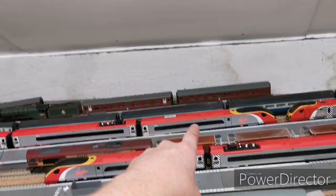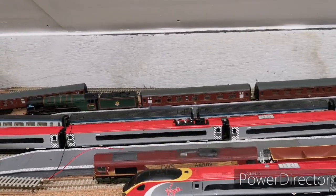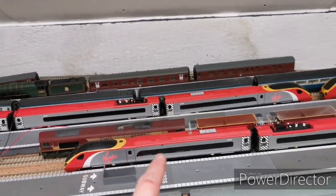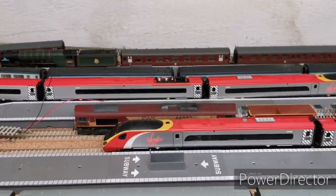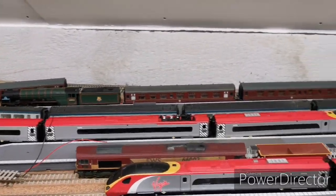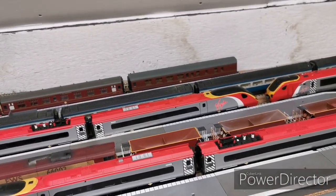This Pendolino here, which obviously I think two, three months ago I did a video on. It's slightly running and making sure the clearance is. So I have now two 4-car sets. I'm hoping to get some more coaches, but looking on eBay, the prices of them aren't exactly cheap. So we'll see how I go with them.